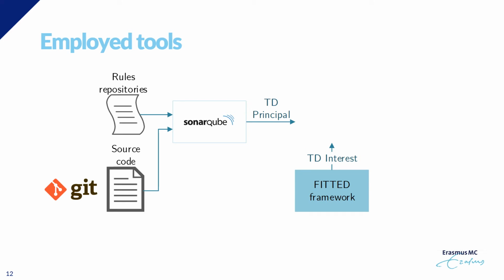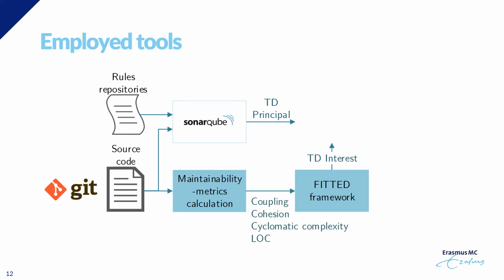Technical debt interest is calculated using the fitted framework, which assesses the interest by calculating the difference between the efforts required to maintain optimal and non-optimal software artifacts, respectively. These efforts are calculated using the maintainability metrics, which are coupling, cohesion, cyclomatic complexity, and the number of lines of code. The principal and interest are also used to calculate the breaking point, which is the point in the future in terms of code releases at which all savings accumulated by not repaying technical debt will have been exhausted as a result of the additional maintenance effort during the software evolution.